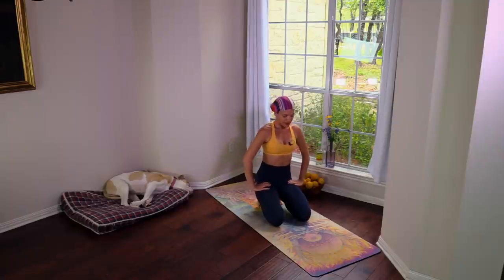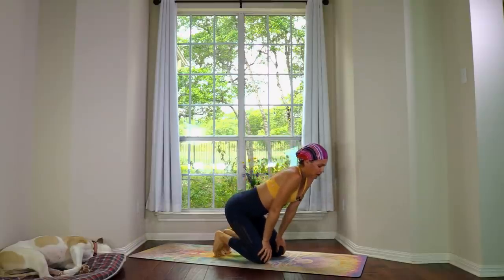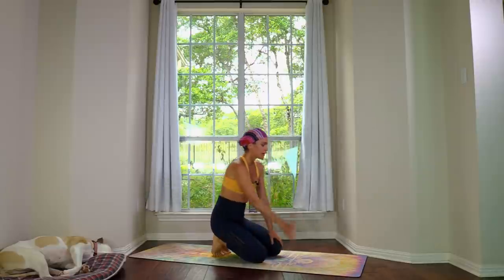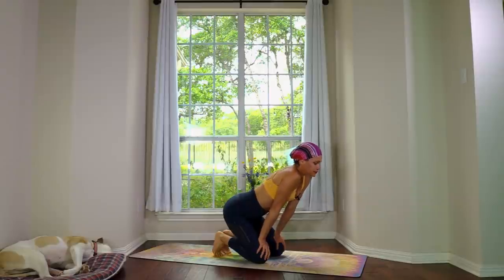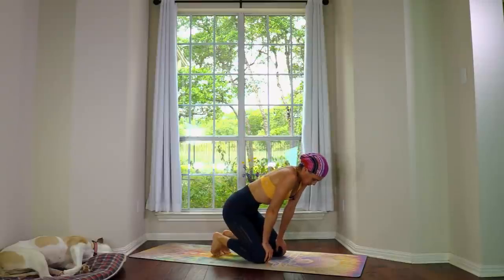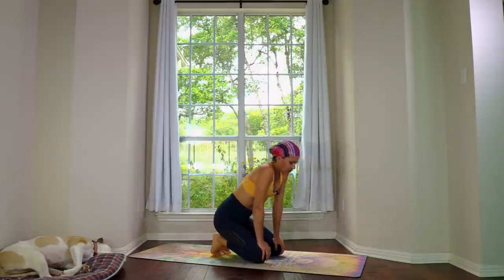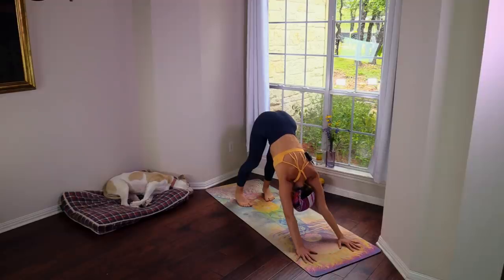Great. All right. A few circles here. And we'll top it off with a little stomach vacuum. So here we can work on bringing the breath back to normal with intention, with ujjayi really, and stomach vacuum. Down dog. This was a joyous sequence for sure.